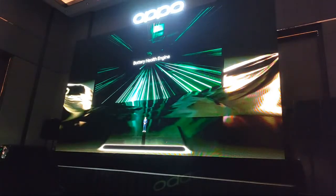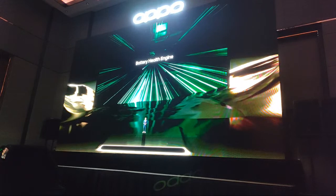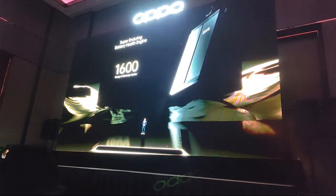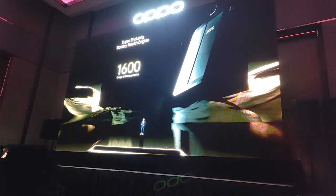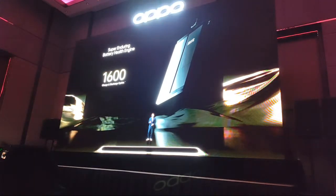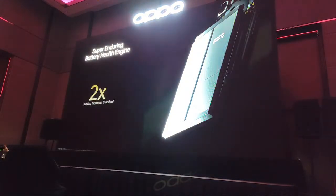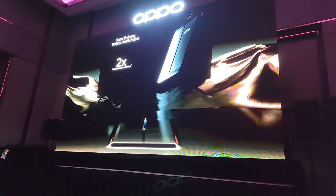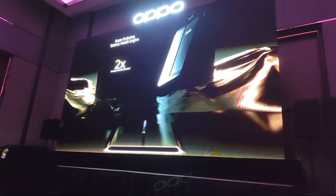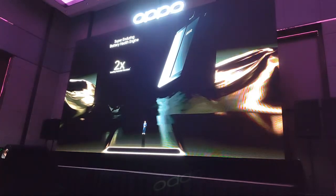This is why we are glad to introduce the Oppo exclusive Battery Health Engine. With its help, the battery lifespan can be extended to around 1,600 charge-discharge cycles. That is roughly 4 years of average use and double the industry standard of just 800 cycles. In fact, tests from the Oppo Lab show that we can maintain peak performance for the same number of charge-discharge cycles.